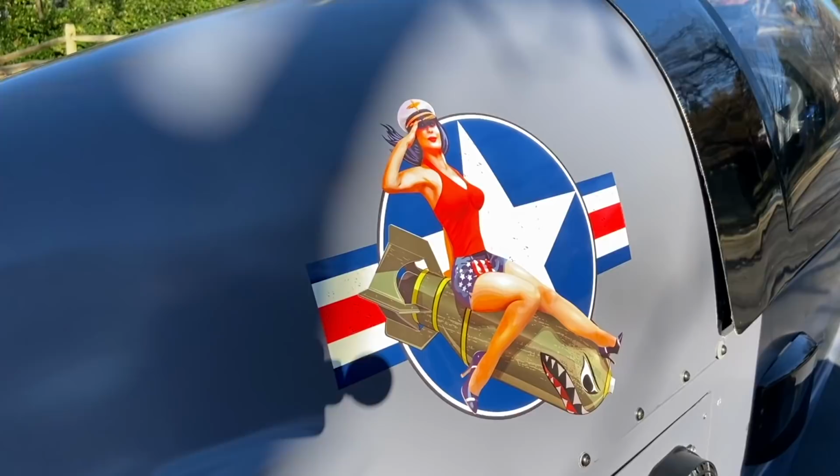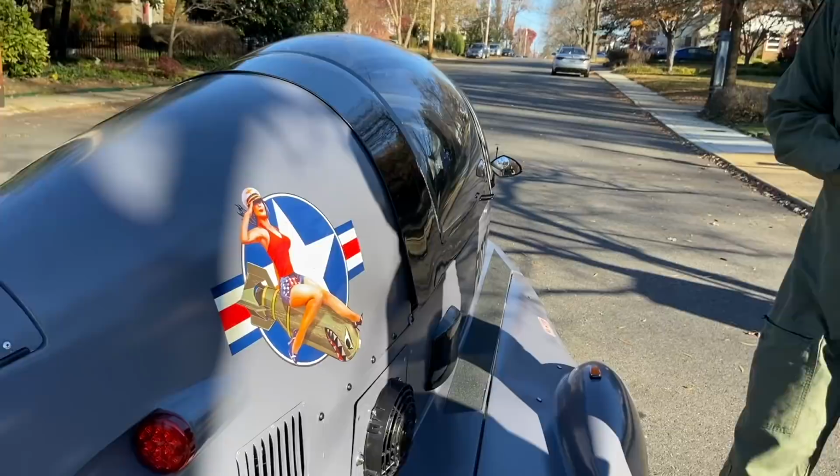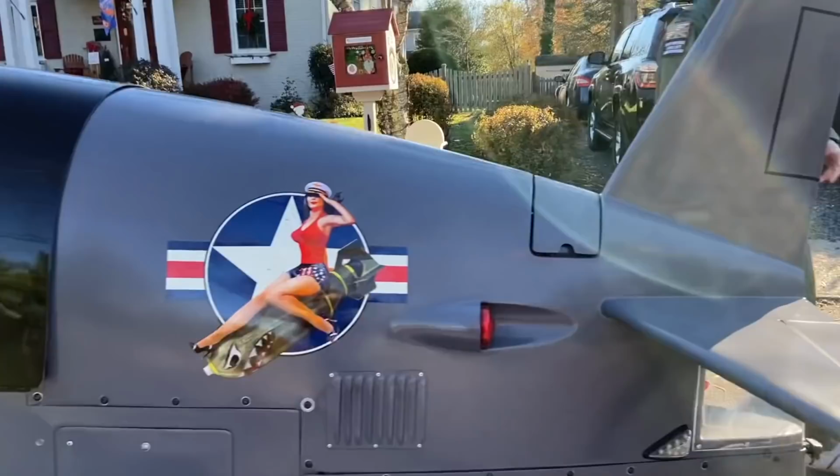Let's take a look at our decal here. Is this anything specific? Her name's Tinker, because I'm always in the barn tinkering on this thing. And is the number on the side...? The number is P073. This was number 73 out of the factory. Adam, zoom in on the number there.